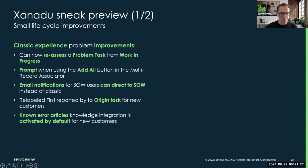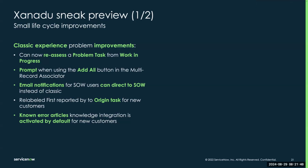So there are some classic experience improvements that we've made in the Xanadu family release. You can now reassess a problem task when you're in the work in progress state. You couldn't do that before. Next, the add all button in something we call the multi-record associator. In the related list, when you click the add button in classic, if you clicked add all in there by mistake, it would associate every incident that's not already associated with something to this problem, which might not be what you wanted to do. So now there'll be a confirmation if you click add all, to check that's actually what you wanted to do before it goes ahead and does it.